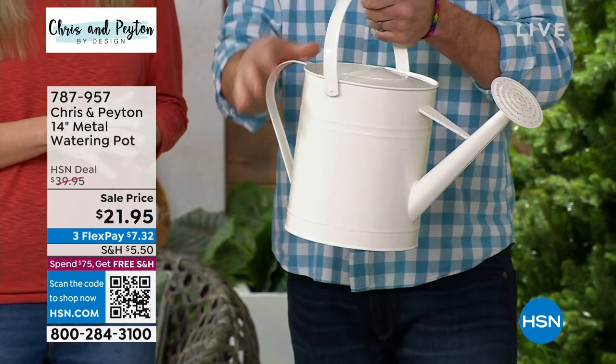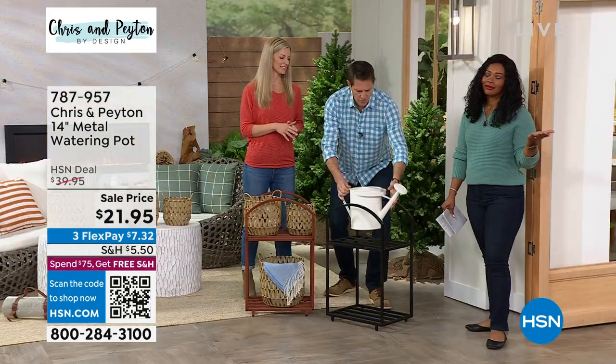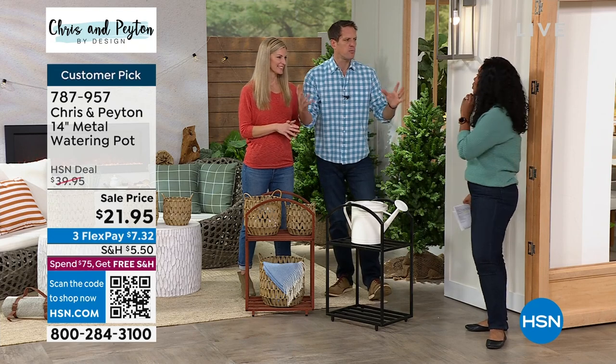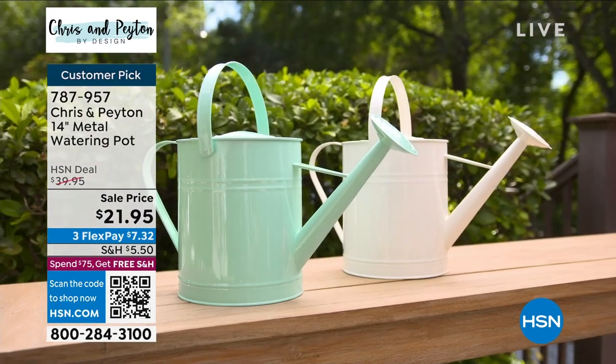This one, you can either water with it or you cut your flowers and put them in there, and it's actually a beautiful decorative piece. You can put this right on top, some cut flowers in there. It would be a beautiful display. So pretty. You can have it either in white or turquoise.